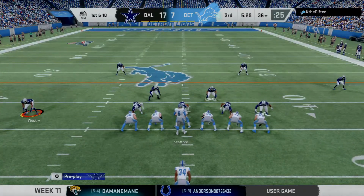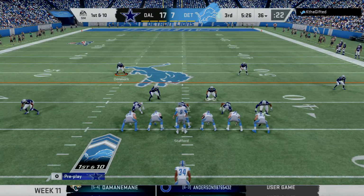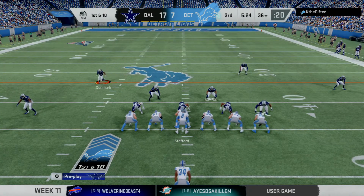So from the 36 now, 1st and 10. They're running it.